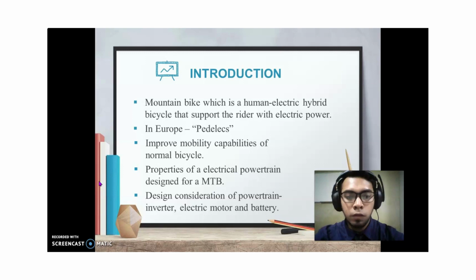In Europe, it is also called pedelec. The pedelec has a driving torque that comes from both the electric motor and the rider. This vehicle offers benefit of improving the mobility capability of normal bicycle through electrical assistance as well as being environmentally friendly as zero emission vehicle. This project also presents properties of an electrical powertrain designed for a mountain bike, design consideration of powertrain as well as inverter, electrical motor, and lastly battery.